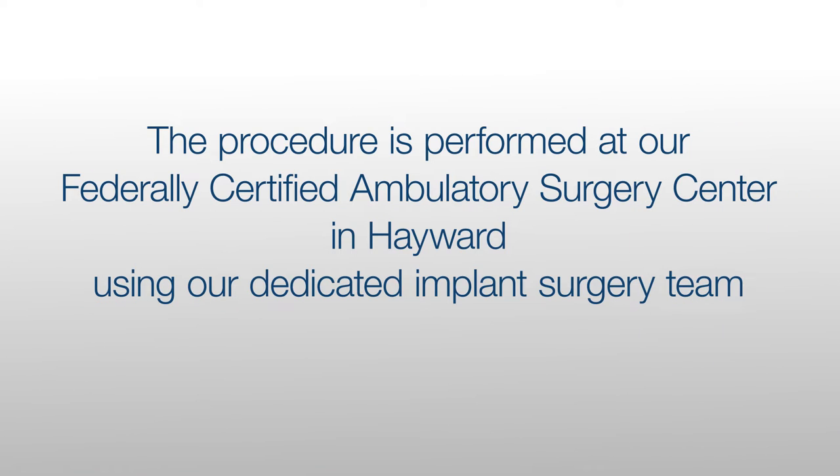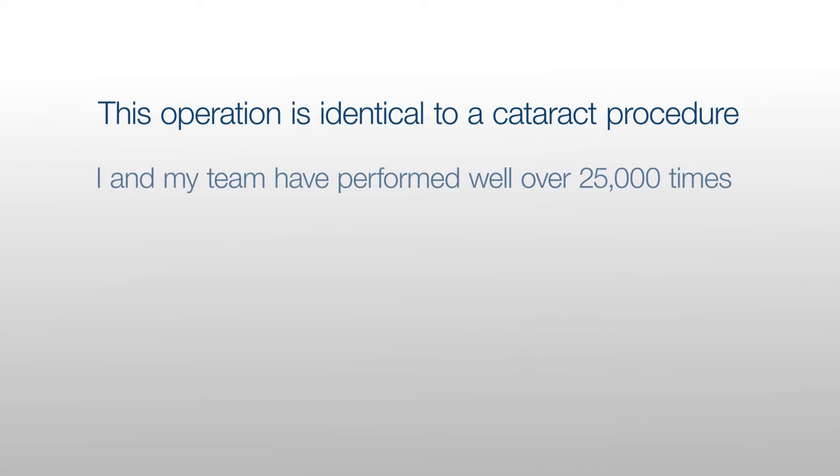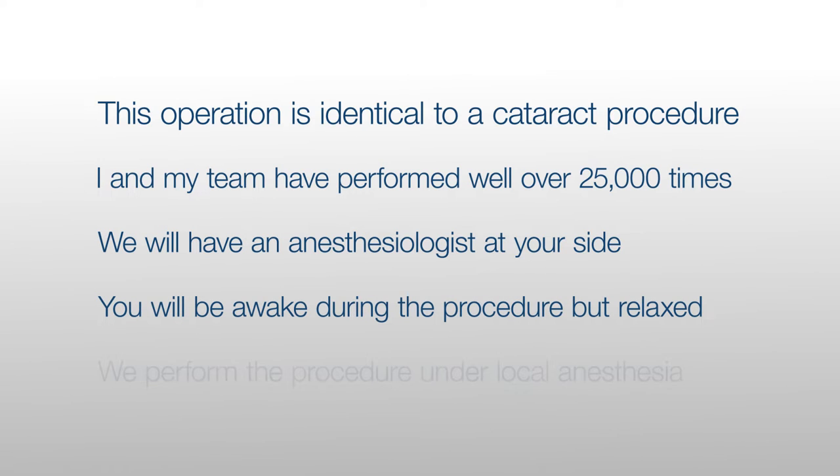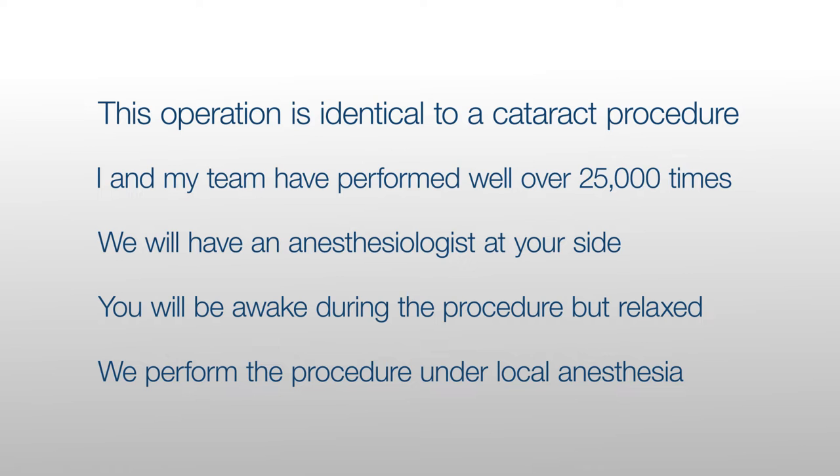The procedure is performed at our federally certified ambulatory surgery center in Hayward using our dedicated implant surgery team. This operation is identical to a cataract procedure, which I and my team have performed well over 25,000 times. We will have an anesthesiologist at your side. You'll be awake during the procedure, but relaxed, and we perform the procedure under local anesthesia. It's the same as a cataract operation. We remove the lens of your eye and replace it with a special intraocular lens implant, which is a lens that goes inside your eye in the position where the natural lens was removed.